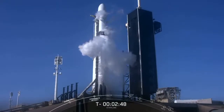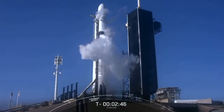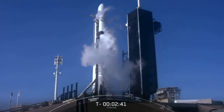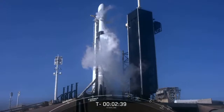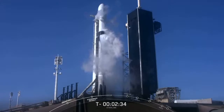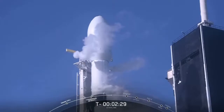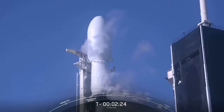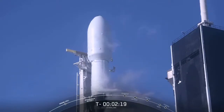Strongback loaders close out. Stage 1 LOX load complete. So there we just heard the call out that LOX load is complete on first stage. Like I mentioned before, second stage continues to get topped off. Everything continues to look good for an on-time liftoff this morning.